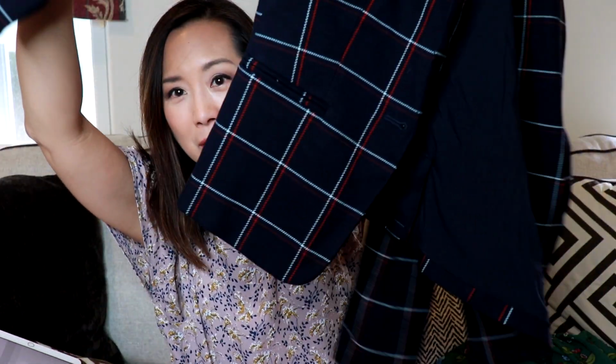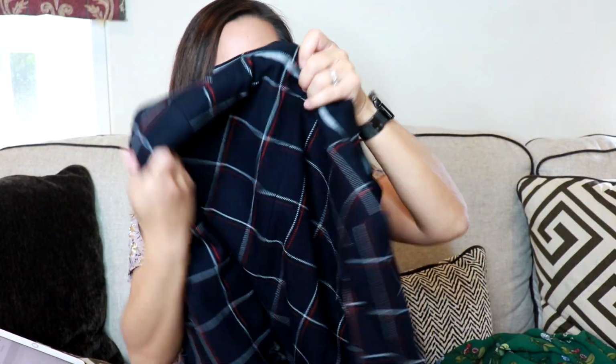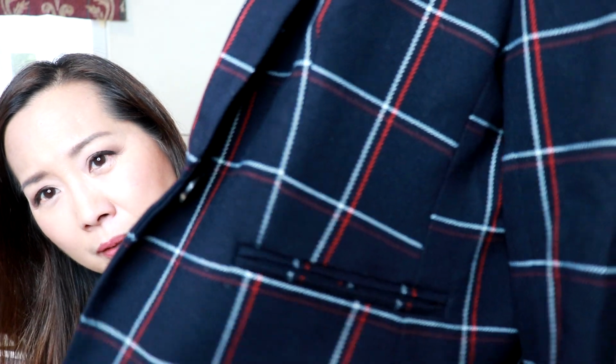It's kind of more on the crop side, and it does feel kind of heavy. I'm not sure what it's made out of. Let's just check. It's fully lined. It's also machine washable. That's amazing. I used to think that Ann Taylor's stuff was all dry clean only for some reason. Okay, and this is 64% polyester, 34% rayon, 2% spandex. Interesting. So poly rayon spandex, and here I'll just show you real close up what it looks like.